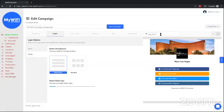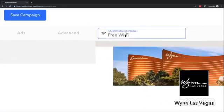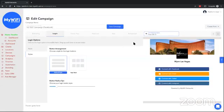We also reposition where the SSID is. So now it used to be tucked over here inside branding, but now it's front and center on the top. So it'll match up to exactly what you are working on over here.